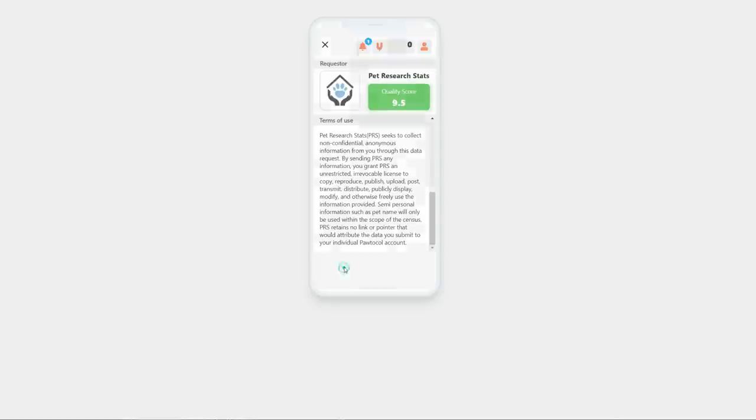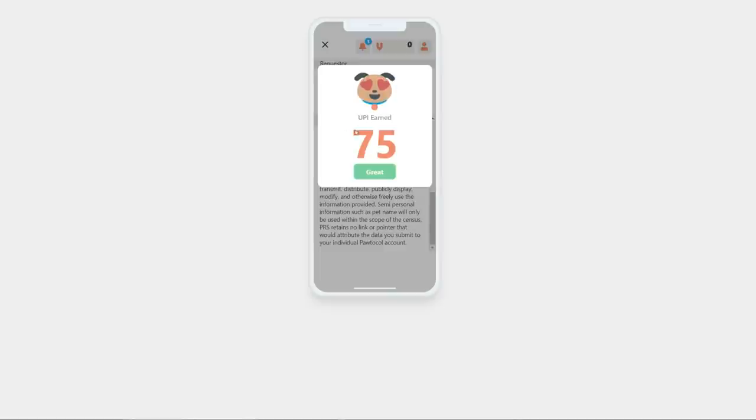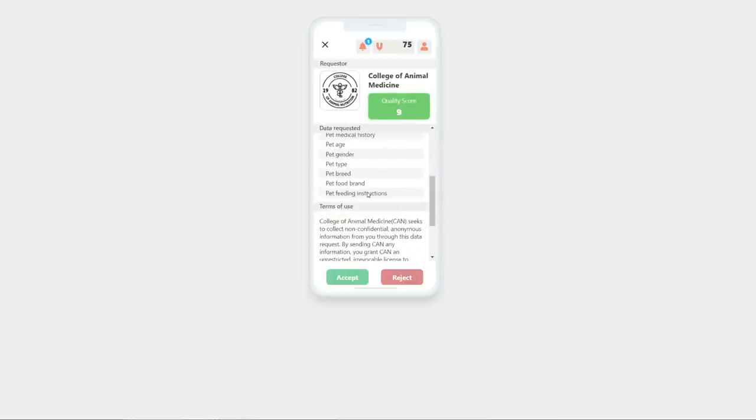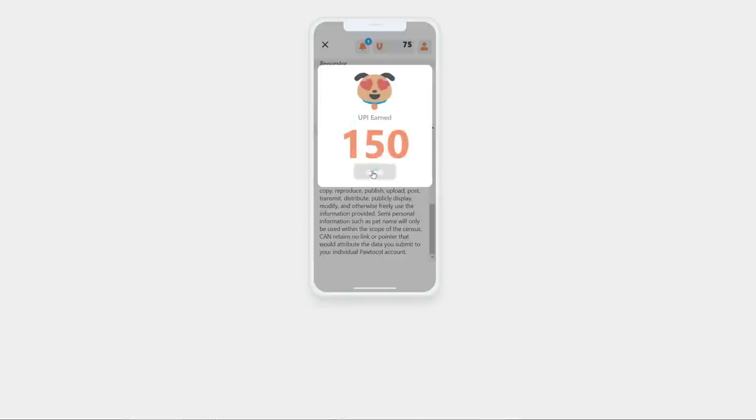You guys get it. We're going to click on accept. It says automatically accept all feature requests from Pet Research Stats. Of course, man, you've earned 75 UPI already. As you guys can see, we have three other requests. We're going to go on this one, which is College of Animal Medicine, high quality score of 9 as well. Again, kind of the same idea, the same information, so we're just going to go ahead and automatically accept that.